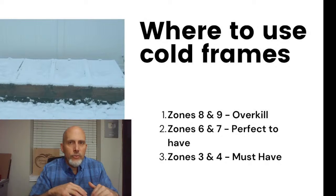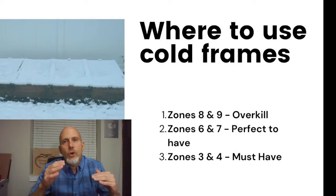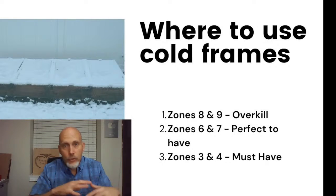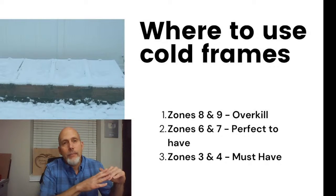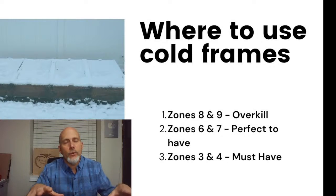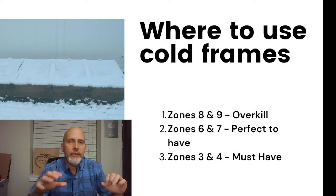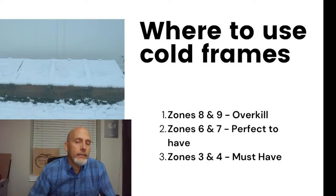We very seldom go below 0. But we do have that time frame in January, and so what I will do during that 4 to 6 week time frame is open up my cold frames and put a fabric row cover inside as well. Okay, so that fabric row cover will go on the inside of the cold frame, and that adds even more protection and really helps to extend that growing season. So January and February, my cold frame usually has fabric row cover in there as well.